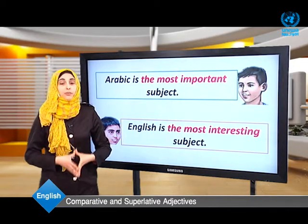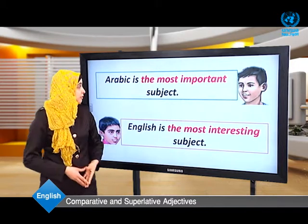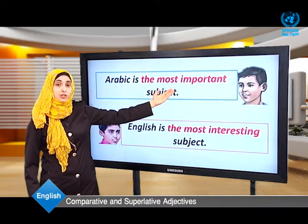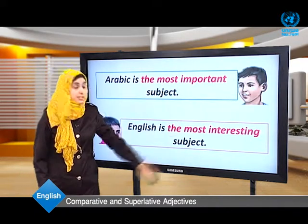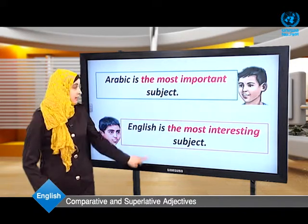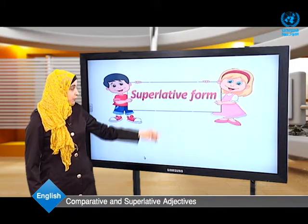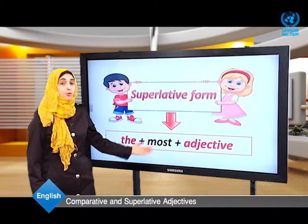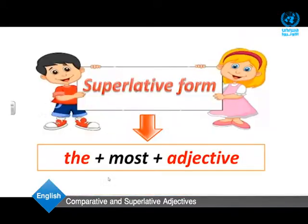So, the form of the superlative adjectives is the plus most plus the adjective, important or interesting or any other long adjective. So, the superlative form, its structure, the plus most plus the adjective. Again, the plus most plus the adjective.